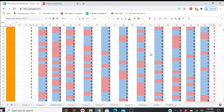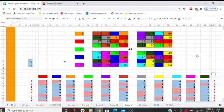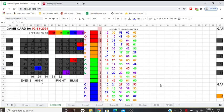And kind of this yellow to have a hit. And there's the 16, so hopefully. Okay, so that's it. Hopefully you made some good picks. I'm going to blow this back up.